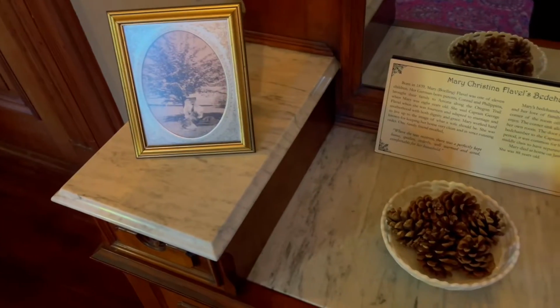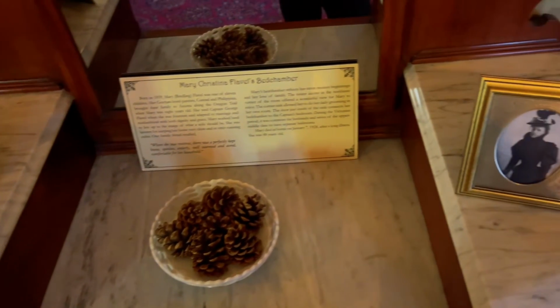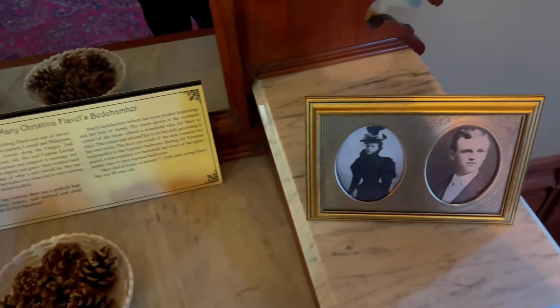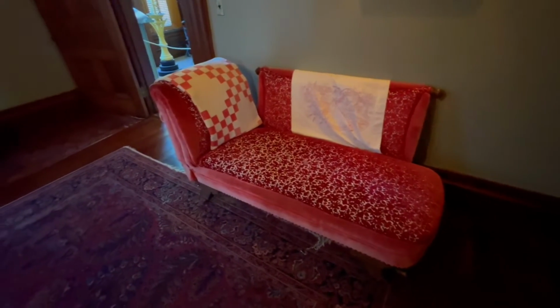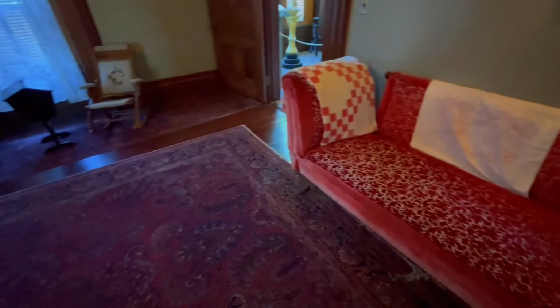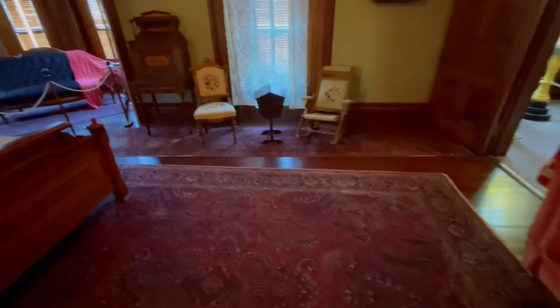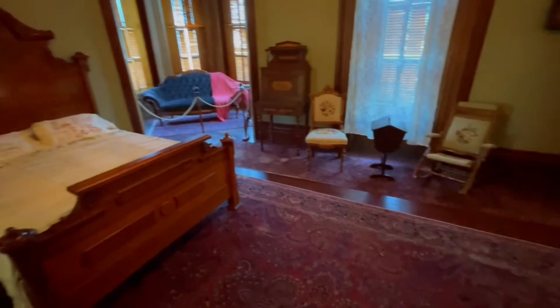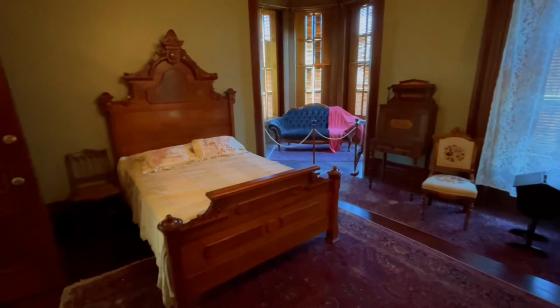As we walk through this store right here, there it is. Looking around, we see that this was actually Mary Christina's bedroom, and here you find a few family portraits and a nice dressing table. What we now know to be a version of a chaise. Again, elaborate carpets that would keep the room feeling warmer while they were inside. And a few other things, including a couch that is in the tower.